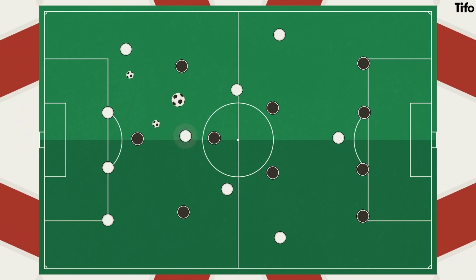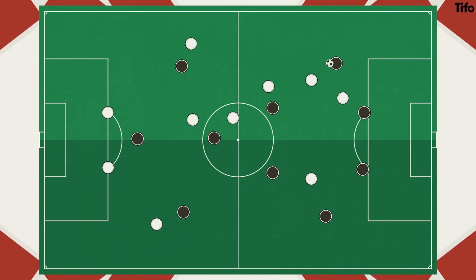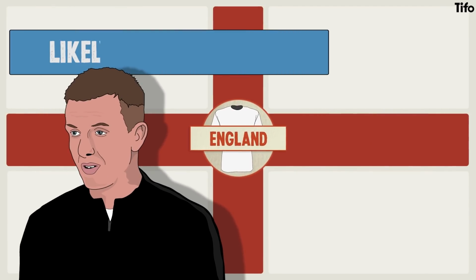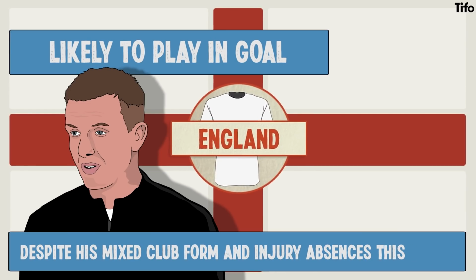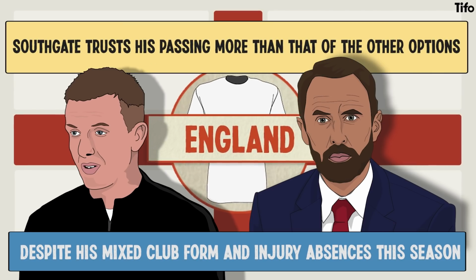Now, England want to play out from the back in possession and press, which they can do very effectively when out of possession. This emphasis on playing out means that Jordan Pickford is likely to play in goal despite his mixed club form and injury absences this season, as Southgate trusts his passing more than that of the other options.